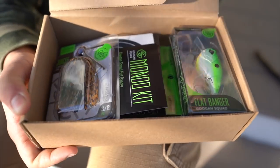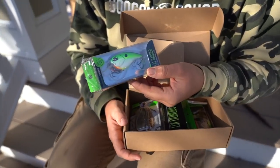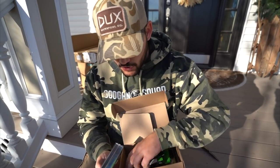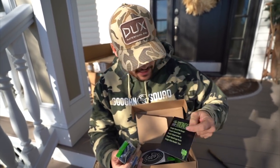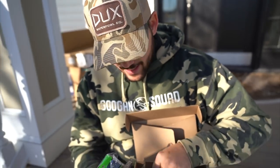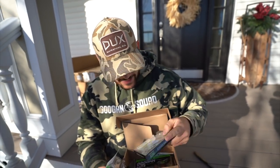Boom, look at that. Straight up mondo-catching baits. We've got the flat banger right here, a little crankbait action. Then we've got the juicy jig. This is a new jig that the Guggen Squad just came out with. This shows you everything that it came with, just this little card that tells you everything about it. And you even get an exclusive Guggen Squad sticker, as well as the zinger.